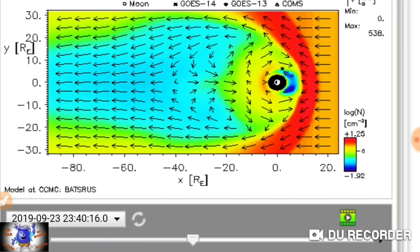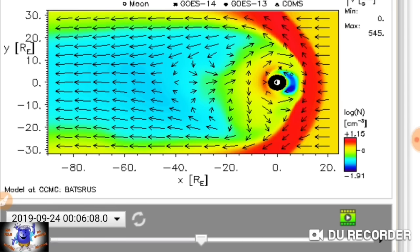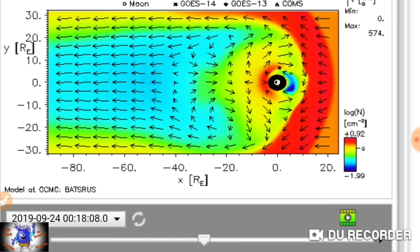Okay. And this is what sucks, because the other magnetopause model, we can't go back. It doesn't archive the data for us. We can't access the archived data. We can only see 4 hours behind us. Okay, that went 600 there.